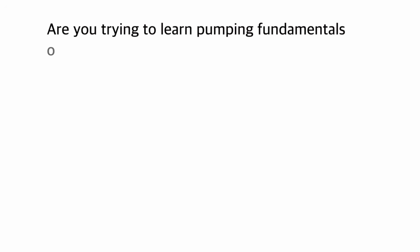It's just math. Something I always say to clients, especially when we're using wearables, it is always better to get in a shorter, incomplete session than skipping the session altogether. So if you are struggling with a wearable pump, I would consider asking yourself these few questions. Are you trying to learn pumping fundamentals on a wearable pump? If so, that's a red flag.